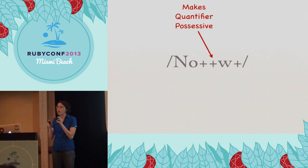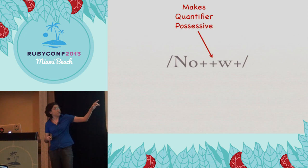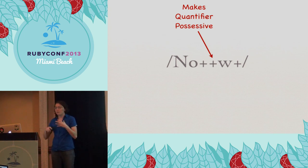I make a quantifier possessive by adding a plus sign after it. This regex matches a capital letter N, followed by a lowercase o appearing one or more times, and now I've added a second plus sign after it. One of these plus signs is the actual one or more quantifier, and the other is, again, a modifier on that quantifier that makes it possessive. After the o, my regex also looks for a lowercase w appearing one or more times.